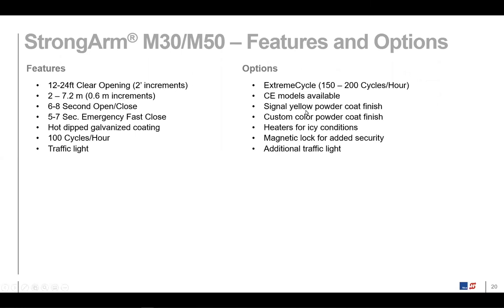I've already mentioned this, the signal yellow powder coat finish. That's one that we stock. That's not quite a custom color because we stock that, and a lot of people go with the signal yellow. It's a very striking color, right? But the standard, as I mentioned earlier, is the hot dip galvanized. But the standard yellow is also one that we stock, and you can get pretty quickly. But you can also get any color. Just give us an RAL code. I've seen them in like green. Some very nice green ones. I've seen some really nice looking red ones.